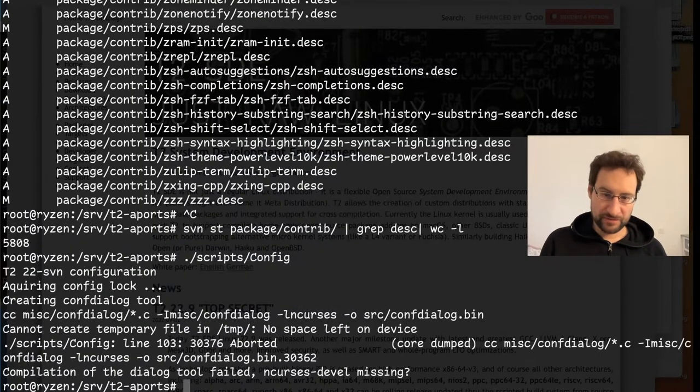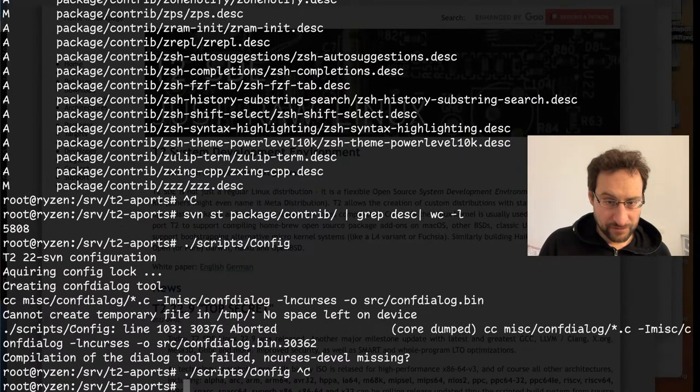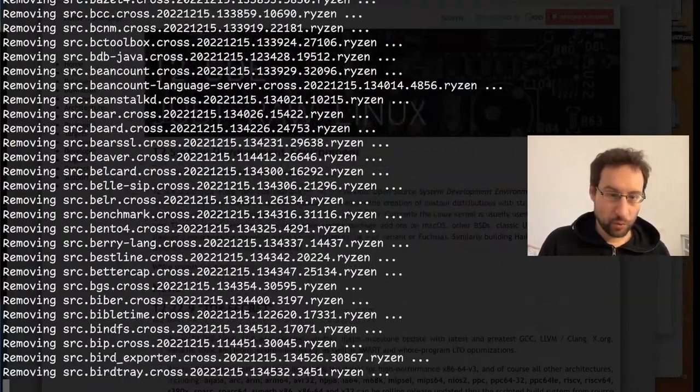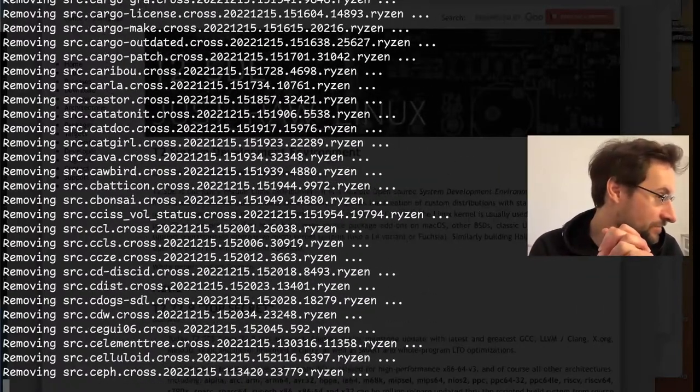That's okay, let's maybe run with it. What, no space left on the device? That is not ideal, maybe. So much for building everything in temp.